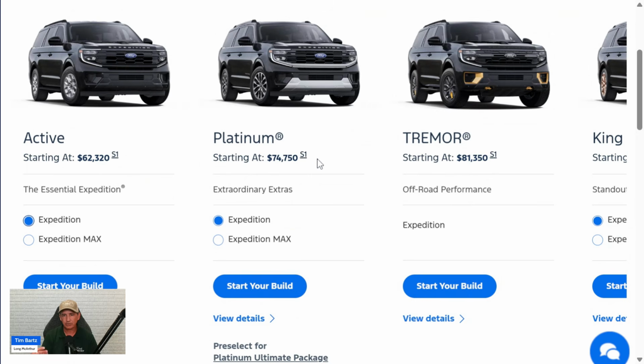Now, for the Platinum, that trim level has returned as well. And the Platinum trim level is going to be $73,950 for this year. And then you go max length, it's $76,950. Again, $3,000 to go max length. And those are only available in 4x4. Then the next one, Tremor, is again only available in 4x4 and only available with the regular length, not available in max length. And that will be $81,400 for that one. So they've all gone up less than $100.